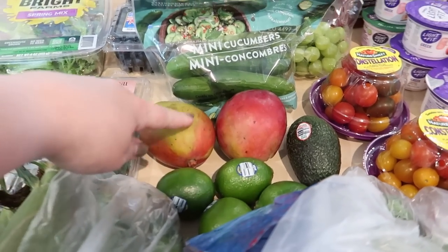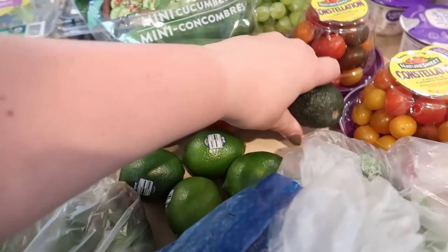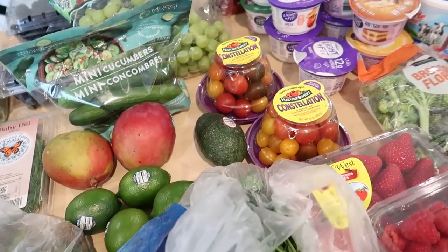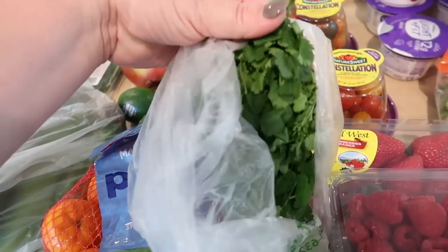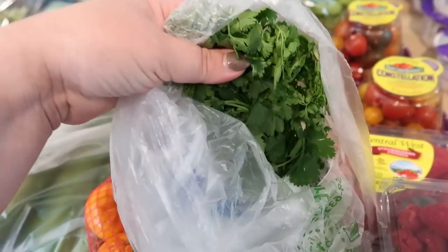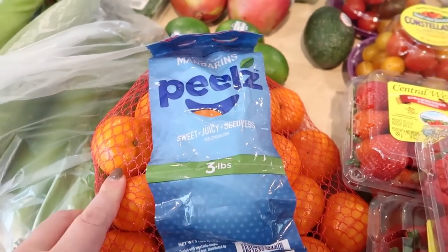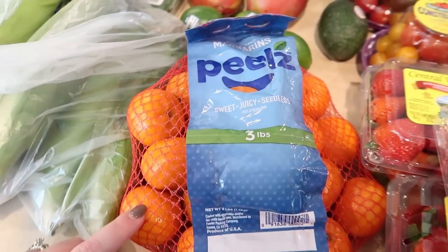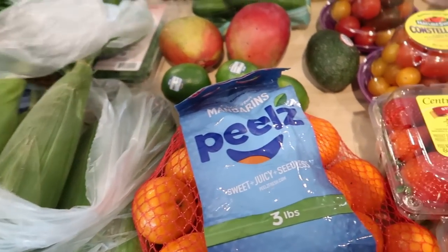I got two mangoes, some limes, four limes because I was all out of those. One avocado, which is super hard as a rock. And then some cilantro. I always keep this on hand because I pretty much use it every single week in something. And some mandarin oranges, which we were all out of, and the kids love snacking on those, and obviously they're home now all day because it's summertime.